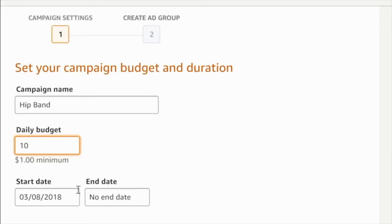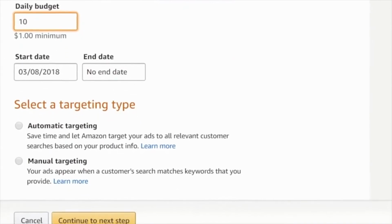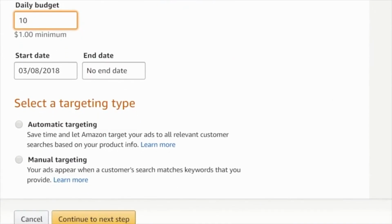Then the start date would be today, March 8th, and as far as the end date goes, you just leave that wide open. You don't have to put an end date in because you can simply come in whenever you want to and pause these ads. Now the next thing we need to do is choose the targeting type. Now we have two options here. We have manual targeting or automatic targeting.